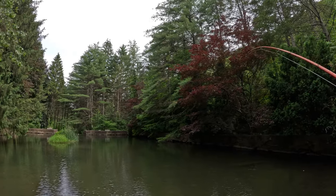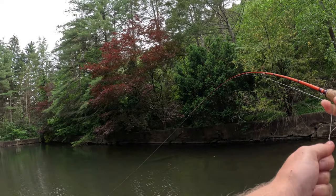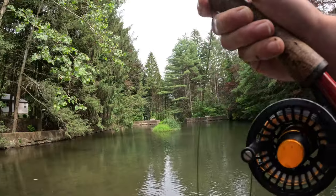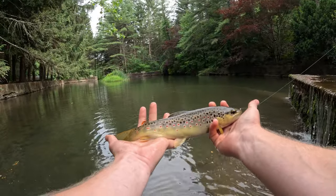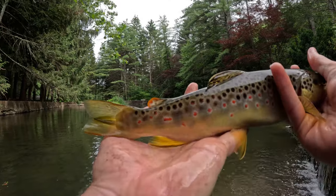Thought he would have been spooked by now because I'm up here messing around. He's really fighting hard on this three weight. Yeah, it's just a little bit bigger one. Nice. Yeah, these browns really have some striking colors. Look at that guy. Beautiful red adipose fin right there. See that?